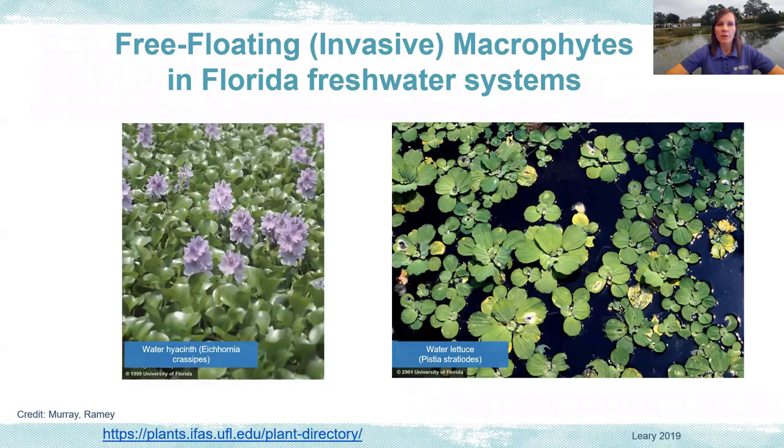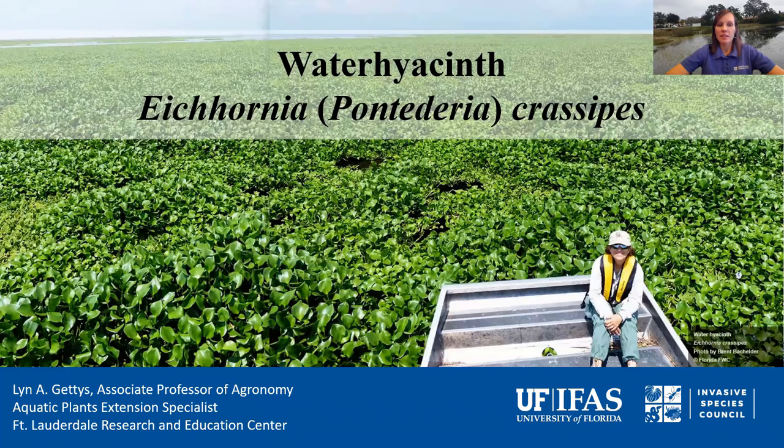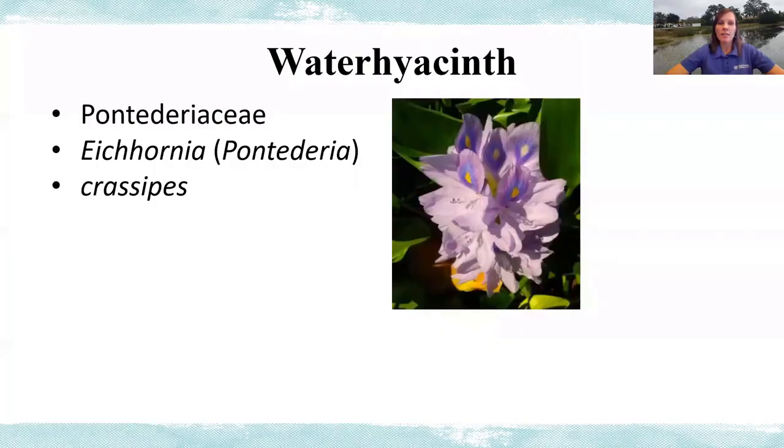Next, we're talking about free-floating invasive plants. We're going to end with water hyacinth and water lettuce. So a lot of this is also by Dr. Lynn Geddes. So water hyacinth, you can see there, has that beautiful purple flower.